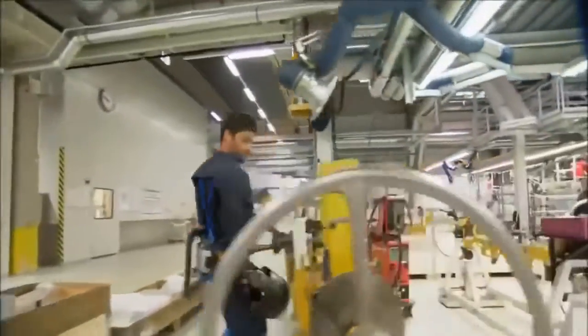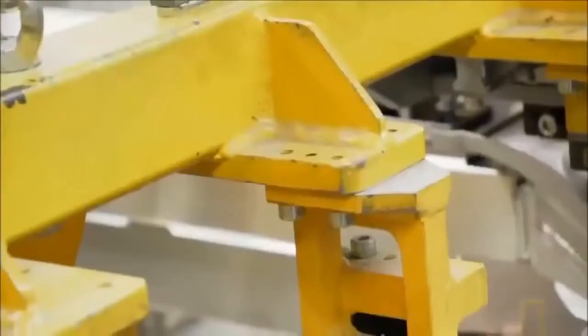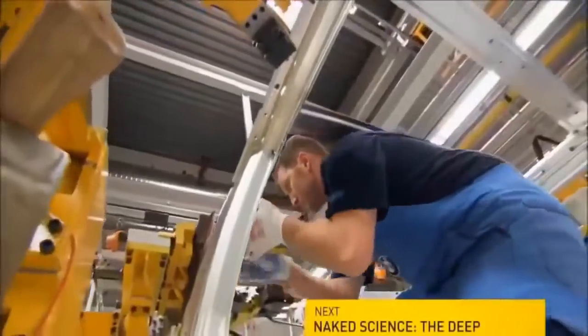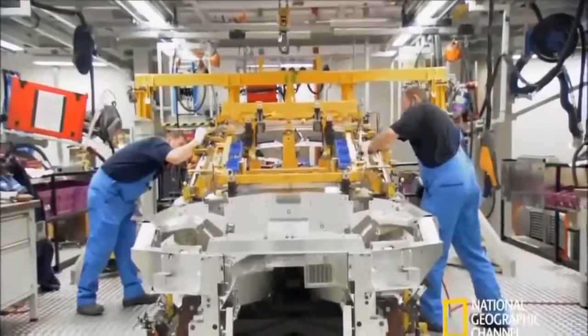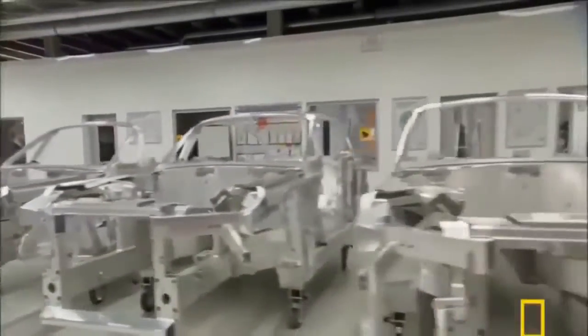To begin, welders place the aluminum sections in fixtures that hold the parts in near perfect alignment. Each fixture provides a custom platform for building a specific part of the space frame. Welded entirely by hand, the Phantom's body is the largest all-aluminum space frame car chassis ever made.